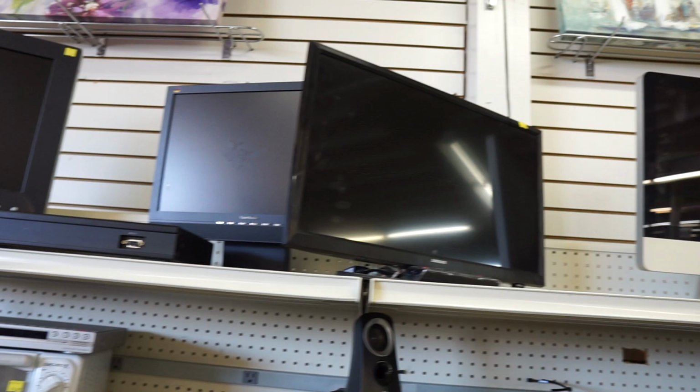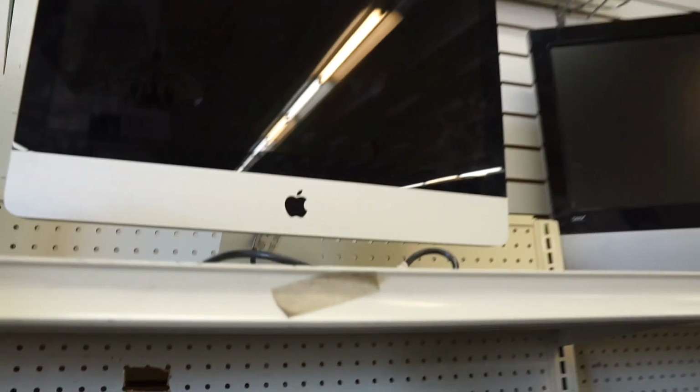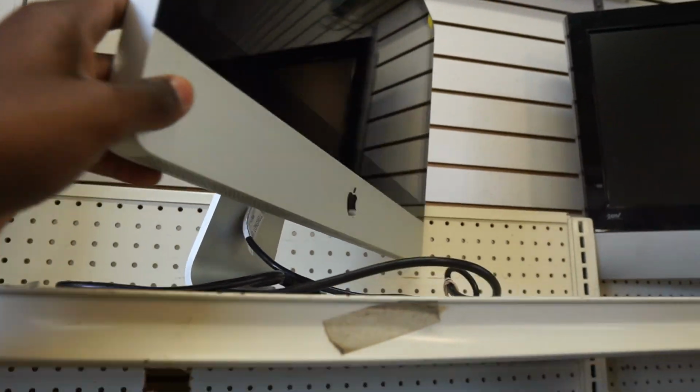And as you guys can see, this was in really good condition, so I had to pick it up. But the downside is that they charge $12.50 for jackets here, but I'm pretty sure I can get at least $100, so I'm still gonna pick it up.